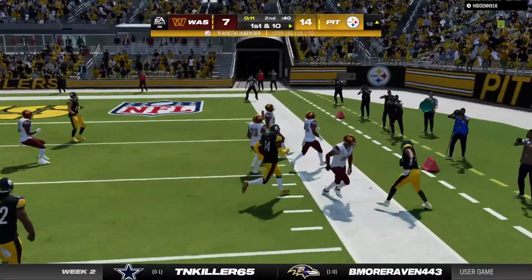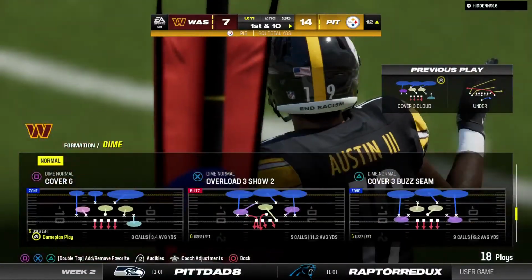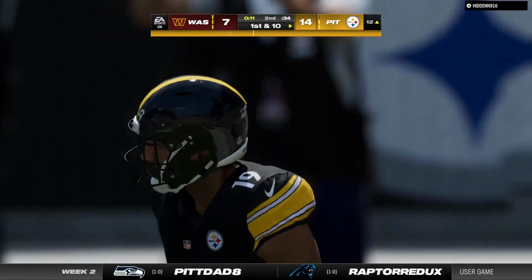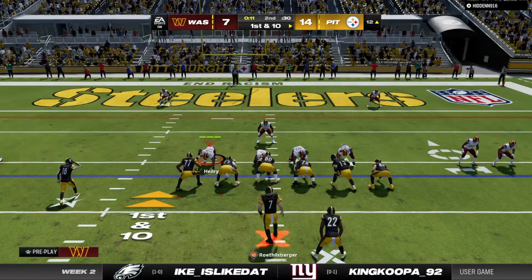Across the formation, he hits Austin. And he's out of bounds. Almost gets to the 10. 19 yards that time for number 19. Working with the lead, trying to get to 2-0. Here's 1st and 10.